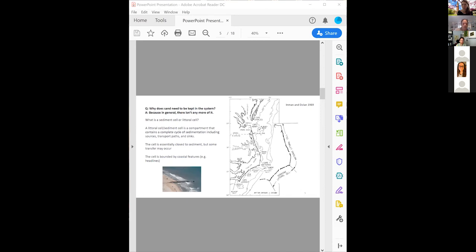So we can talk about things called sediment cells or littoral cells. These are areas where the movement of material is largely contained. You can sort of think of it as a closed system. It's not completely closed, of course. We have changes in wind and direction of movements of ocean currents and things like that, super high energy conditions that can cause sediment to move within, or I should say among, cells. But in general, sediment cells are closed systems.